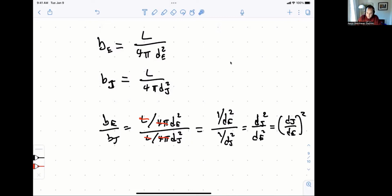And that's the brightness ratio of Earth to Jupiter: it is the distance ratio of Jupiter to Earth, quantity squared, since distance appears in the denominator of these particular equations, it has to be opposite. If you have a ratio of Earth to Jupiter over here, you have to have the opposite on the other side. Okay, great.